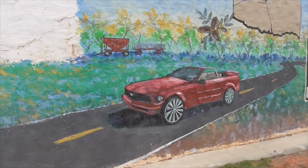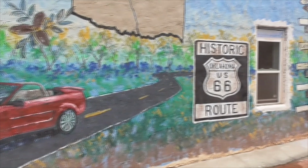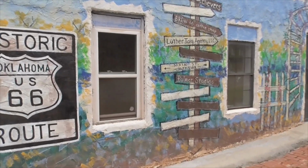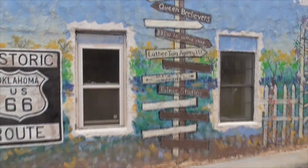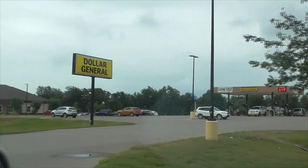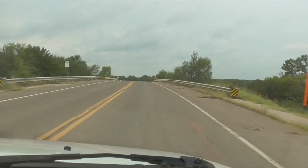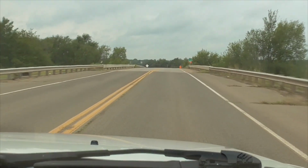Racing down Route 66, my little Ford Mustang. Historic Route 66, and little arrow signs here telling us all the cool things to do out here. Now you need to return to Dollar General. Head back over the new Route 66 here. Head back over to Route 66. Cross over our bridge here.